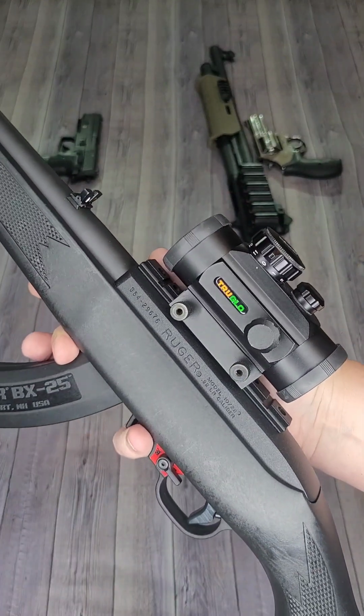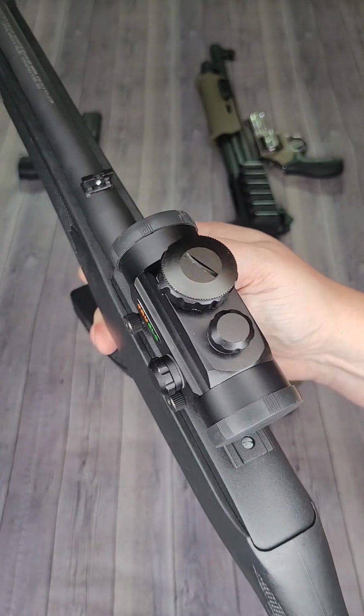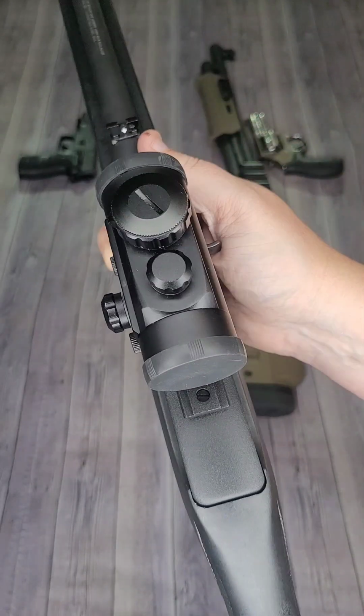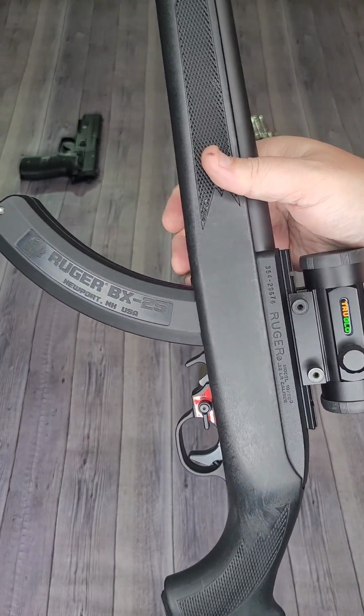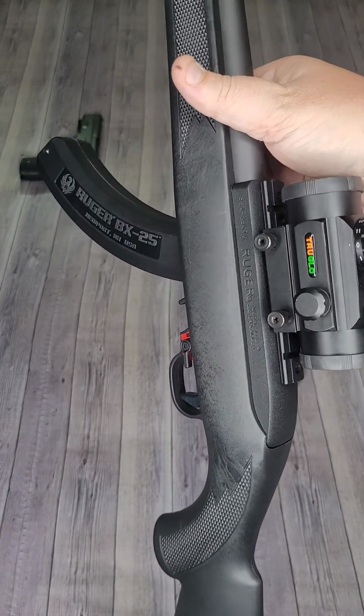I've heard some of you guys rag on my TrueGlow red dot. I defy you to find me a better red dot on the planet. Aimpoint be damned. EOTech be damned. I'm going TrueGlow. You better know I'm kidding. BX25 magazine on here gives you 25 rounds of capacity.